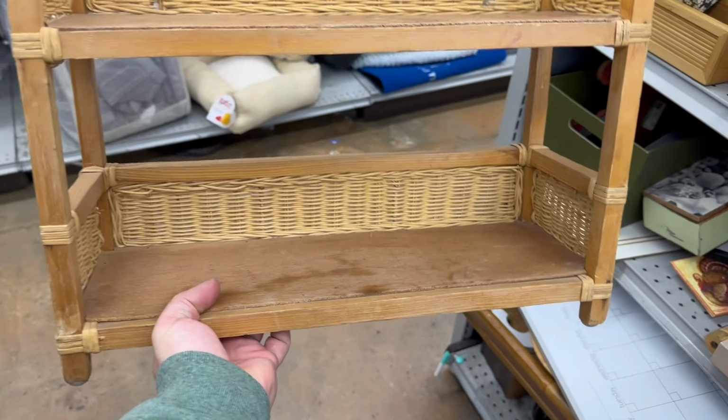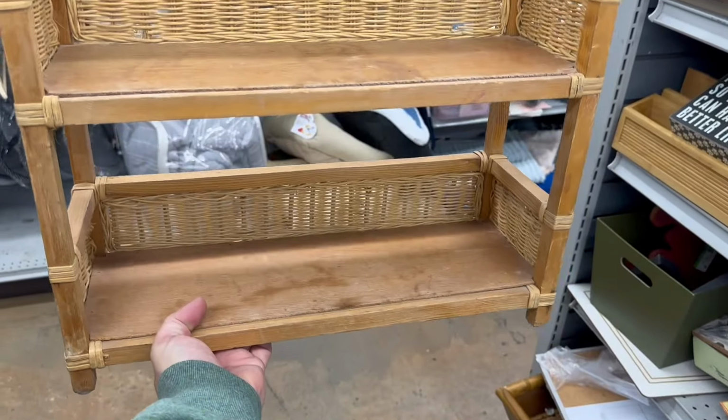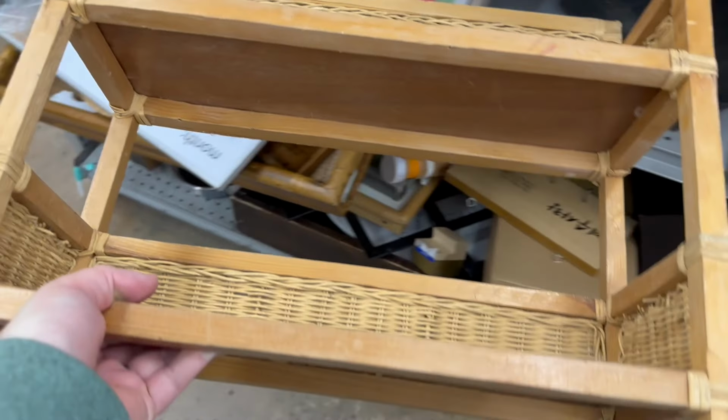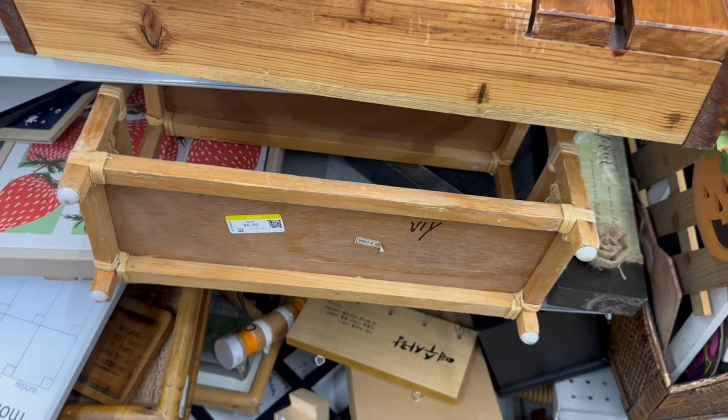So this would be really cute for a little spice rack in the kitchen, or maybe to use in your bathroom. It has these two shelves, so that would be really cool for some storage. So that was very interesting too, and not bad for the price.